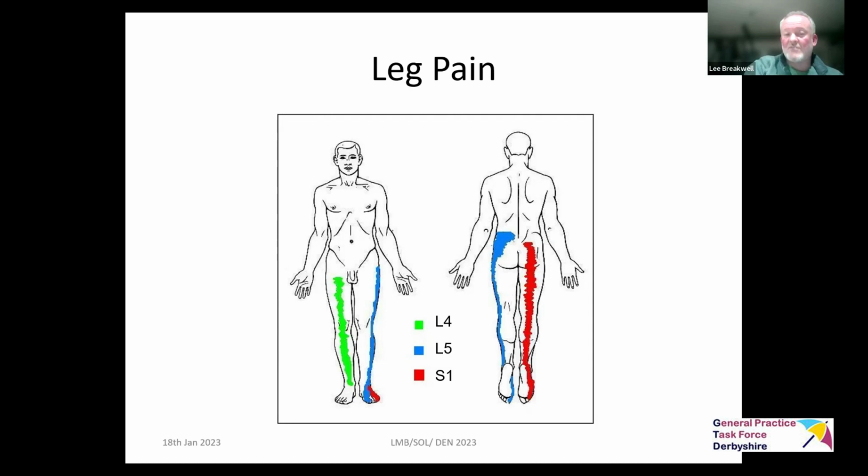So there's 3 common presentations of sciatica, and actually there's 2 common. L4 is pretty rare, but L4 is pretty consistent. So if a patient's got pain in the green stripe going down to the medial ankle, there isn't much else that can cause pain like that. So pain all the way down the leg, unilateral, down the front of the leg into the medial shin as far as the ankle, that's probably L4 pain. And that's relatively uncommon, but it is fairly consistent.